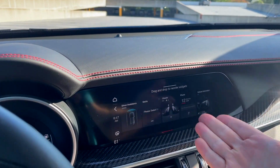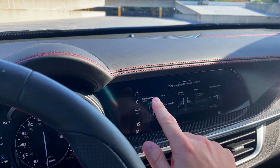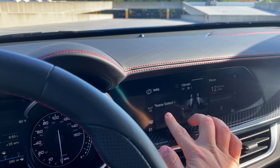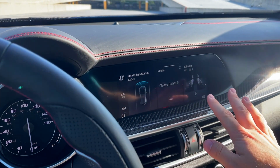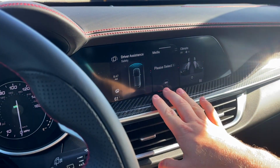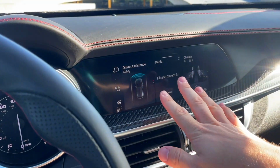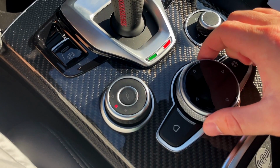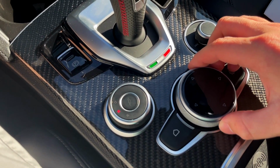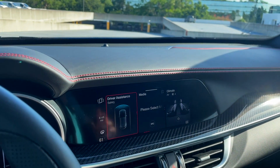The Tonale has a bigger screen than this that has Uconnect 5, which I believe is an easier system to use than this. You have these kind of tiles here that you can rearrange, but not super easily. It does at least have wireless Apple CarPlay and Android Auto, which is nice to use. And I do like that in addition to being a touchscreen, you do get this controller here. It's not my favorite controller to use, but it's decently intuitive and you don't always have to reach up and touch the touchscreen, which is kind of nice.